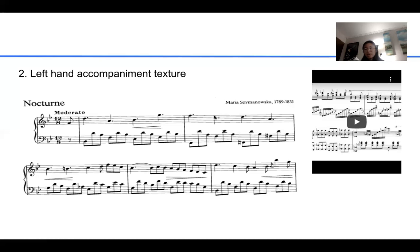Okay, then the left hand accompaniment texture supports the right hand melody by retaining a rich accompaniment here. The harmony changes twice in a measure. Let me play the recording.